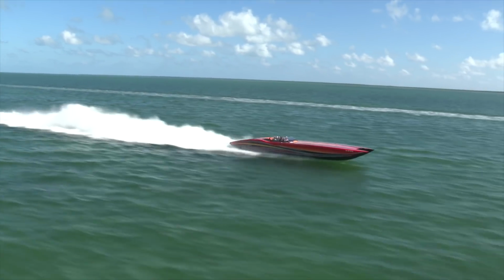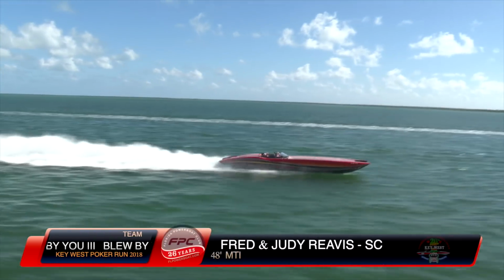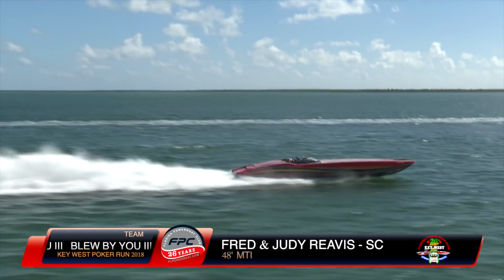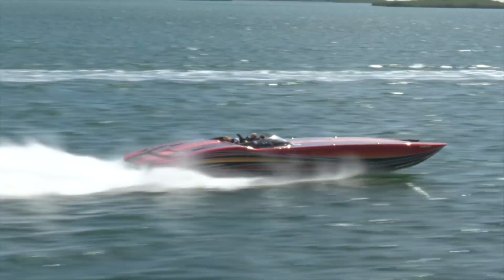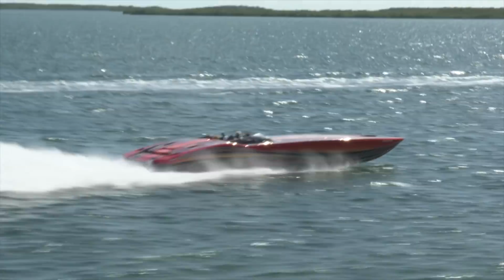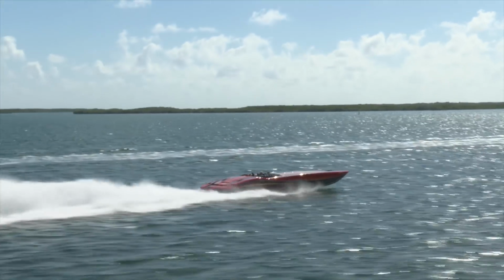And if it's not a skater, it's probably one of these guys. That's right, it's a 48-foot MTI. Fred and Judy Rivas from South Carolina, who also have a home in Florida. Blue Bayou 3, a 48 MTI powered by Mercury Racing 1350s.